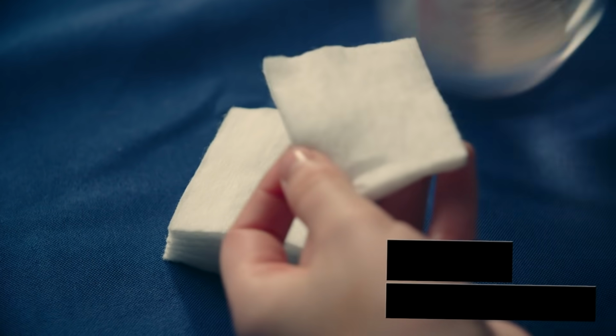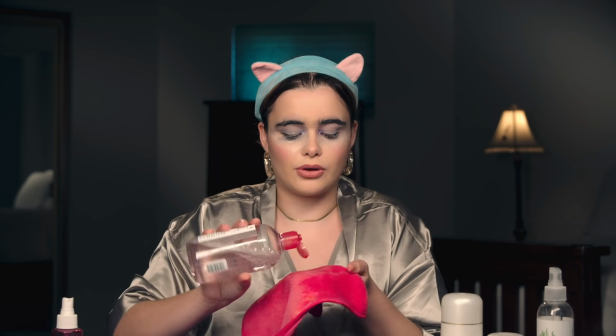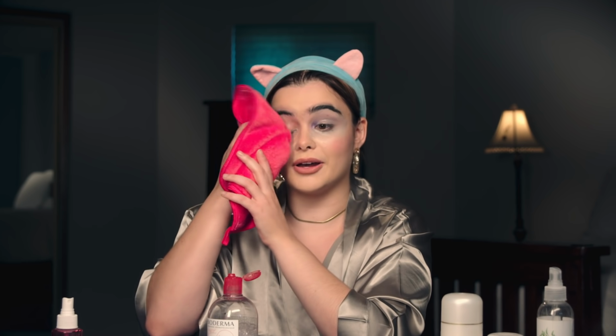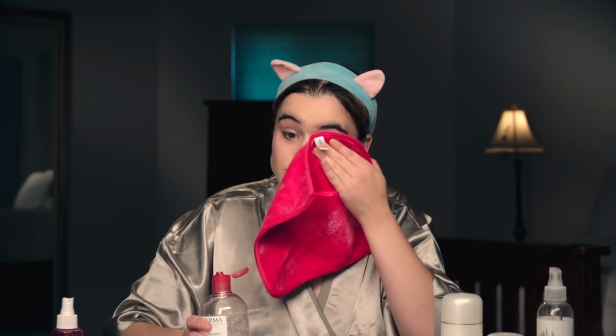Well, I'm using Bioderma first to put on a microfiber towel. I love these. I actually got the idea on the set of Unpregnant, because they would just have these towels. And also Euphoria. They had these little microfiber towels, and it was the best. They would put it in the microwave, make it warm. It's good.